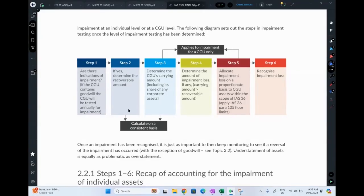Recoverable amount is the higher of two figures, value in use and fair value less cost to sell. Value in use, you do not need to calculate, it will be given in the question. Fair value less cost to sell, fair value will be given. Cost to sell will be given, but you must select the correct cost to sell. Not everything can be deducted against the fair value. Next step, determine the CGU's carrying amount, where you have to allocate corporate assets.